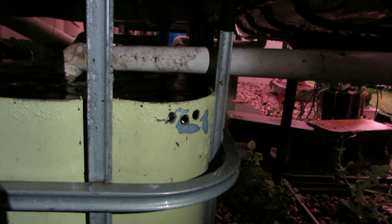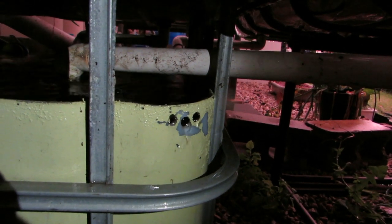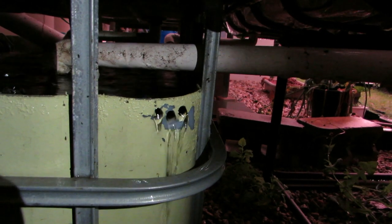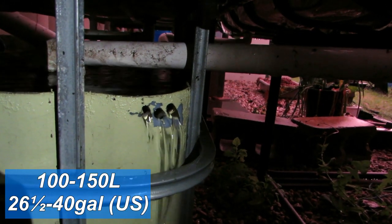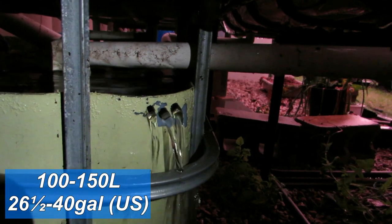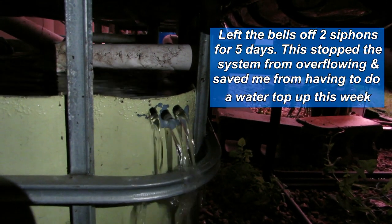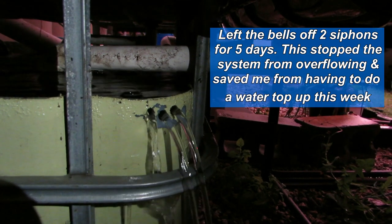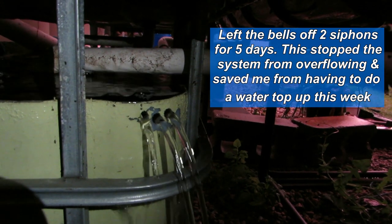So there we go. We've actually overflowed the system this afternoon just with those two little storms that have passed through. I normally keep about 100 litres of headspace in the system here. So just to give you some idea of how much rain we've actually had, it's just been collected through the four grow beds. I'm going to pop those standpipes back in because I really don't want to waste that water.